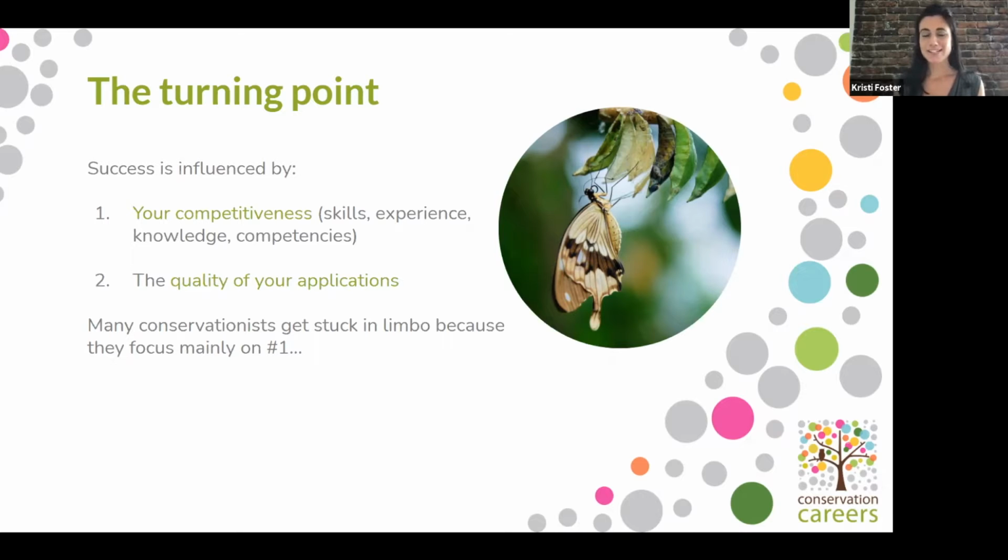And most of us invest a lot in this part. So we go to university, many of us, we take online courses or other training courses, we volunteer, we might do internships, etc. Just pause and think for a minute about what you might have invested so far in terms of time and money into your own competitiveness. But the other factor is actually the quality of the applications that you're submitting. How are you then communicating that information, what you can do, to an employer?